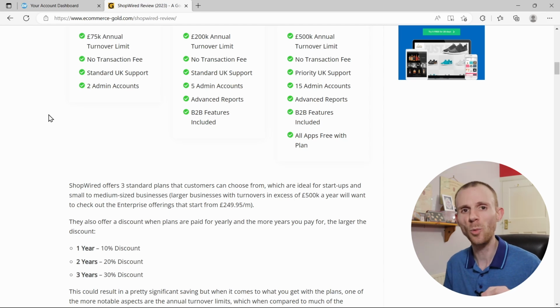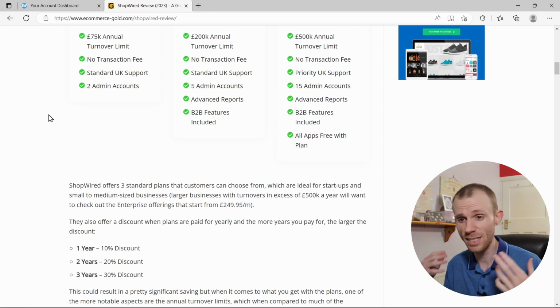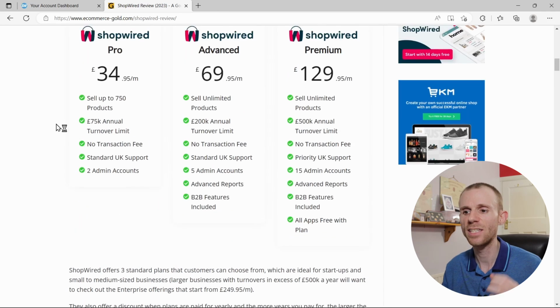And also with ShopWired, if you decide to pay for your plans annually or for multiple years, you actually get a discount. So it's 10% for 1 year, 20% for 2 years, and 30% for 3 years, which is a significant saving, especially on the larger plans. But when it comes to the difference between the plans, it's not only the annual turnover limit you also get more features included as well.